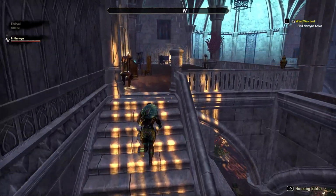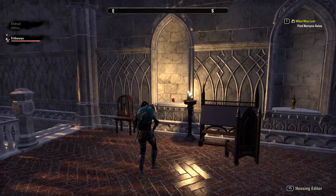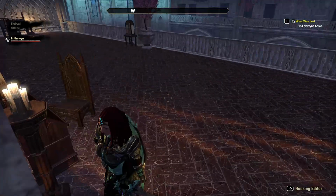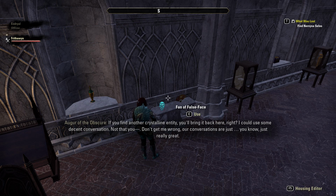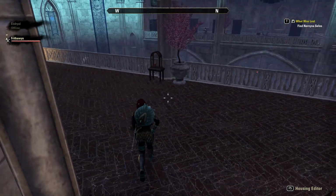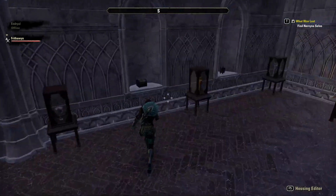And we've got these two little balconies. I ran out of things to stick here, but I have like 1,000,001 of these stupid little dragon heads, so they're in a bunch of those. And of course, the Auger. If you find another crystalline entity, you'll bring it back here, right? I could use some decent conversation. Not that you... Don't get me wrong, our conversations are just, you know, really great. I really do love him. He's so funny. So yeah, my little treasure area.